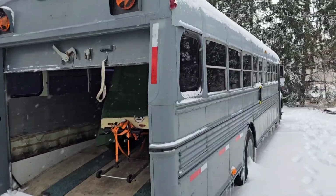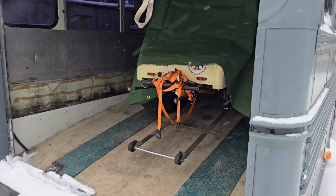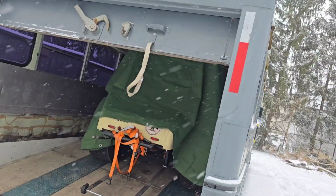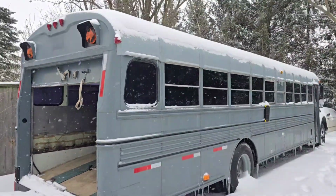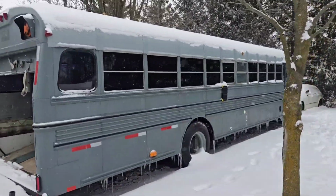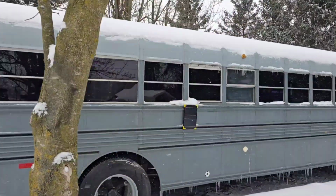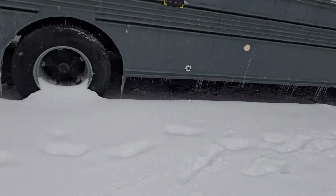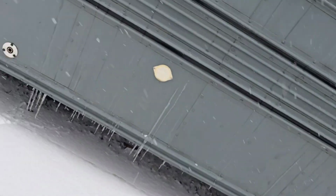This is our new race car hauler. And somebody has already put all the work in to make it so that we can just winch a car directly in the back. This is a 1977 GMC school bus, and I paid $3,500 for it. And I got some big plans. It's a balmy, I don't know, -5.